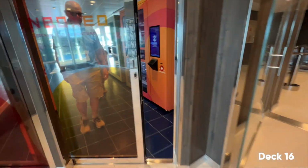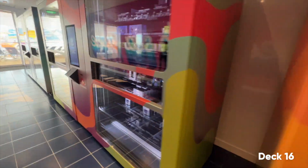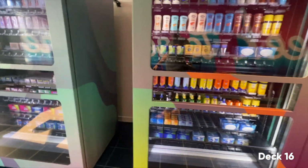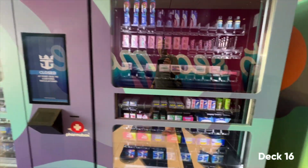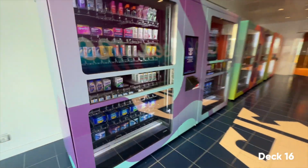And so if you forget something on your cruise and you need some shaving gel or a toothbrush or some toiletry items or whatever, you can come in here and they have these vending machines that allow you to purchase that stuff here, kind of like a drugstore at sea. Unboxed.